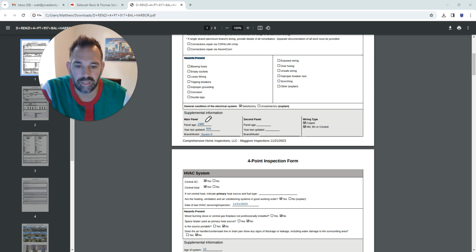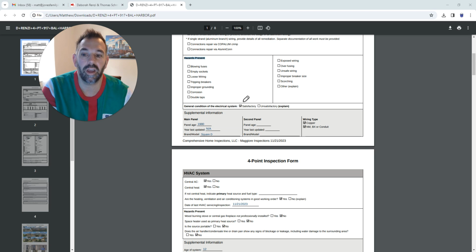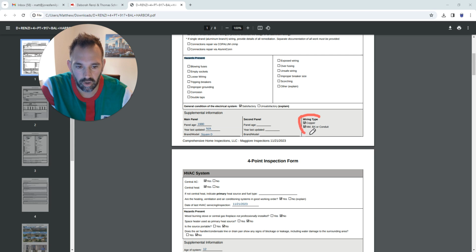So the age of this panel is 1980. That's okay. Square D is the brand model. A lot of companies, I would actually say all the companies except for Citizens, don't want to see Federal Pacific. Citizens will take Federal Pacific as long as everything checks out and is satisfactory, okay? Then the type of wiring is going to be over here. Copper wiring is always the best. But that is what you're going to get in your electrical, okay? Not too crazy, pretty dry, cut to the point.